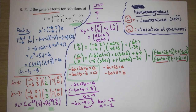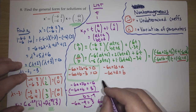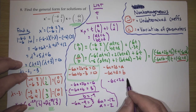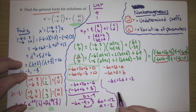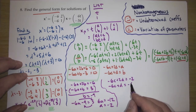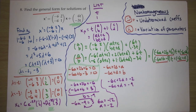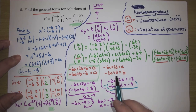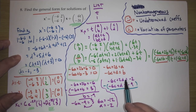Okay, now we've got two constants. All right, so updating. Negative 6c plus 2d equals negative 2. That's a. Negative 6c plus d is equal to negative 9. That's b. What can we do here? Yeah, we can subtract again. Wow, that's cool. It's almost like problems work. Okay, the 6c's cancel. 2d minus d is d. Negative 2 minus 9, 7. So now we know what d is.